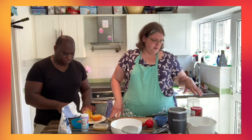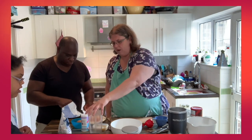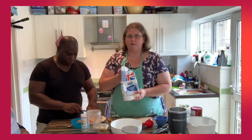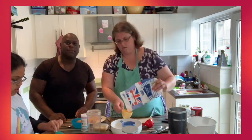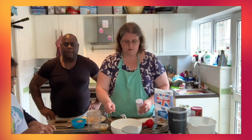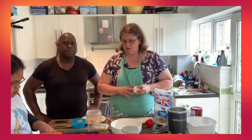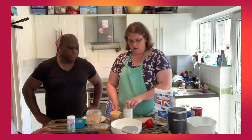And then what we're going to do is stick it in our ninja bullet, and blend it up with the skin and everything. You can put it in your food processor, whatever you've got. Then we've got some self-raising flour, and we're going to have a cup and a half of self-raising flour. And I'm just going to add about half a teaspoon of baking powder. If you want to use plain flour, you can just increase the baking powder maybe to a teaspoon and a half. And I also need half a cup of sugar.